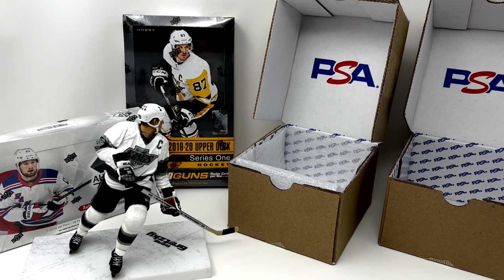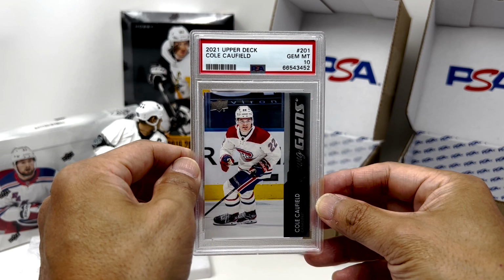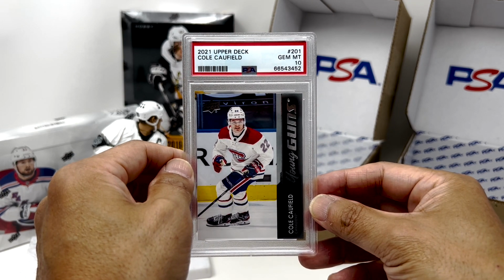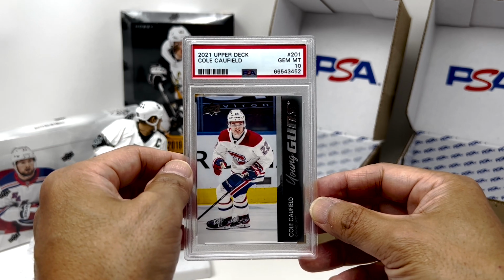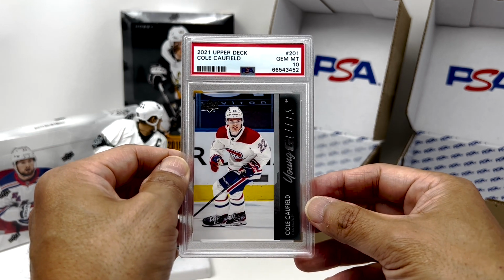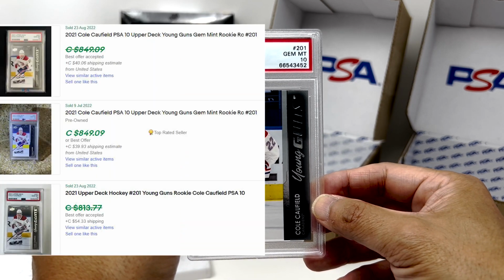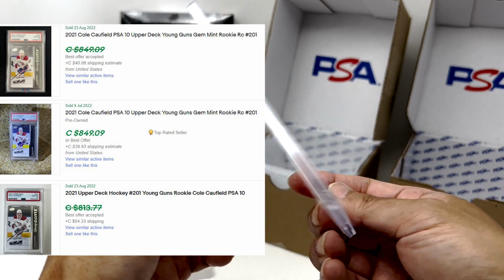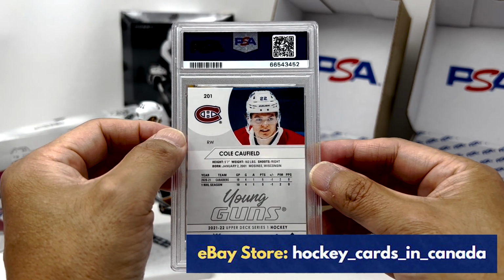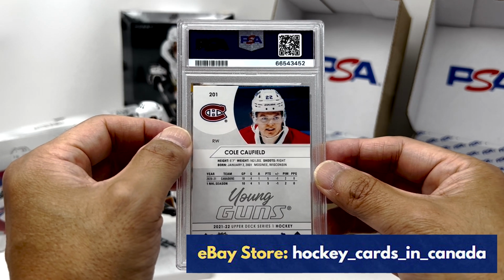Okay, rounding out the order and finishing really nice, we got Caufield, PSA 10. Pulled this in one of the videos, so I'll link that if you want to check that out. But really happy with this one, obviously. This one is selling for what, $600 to $800 right now, which is pretty crazy. Yeah, I'll put this one up for sale as well. So if you are interested, check out my eBay store.